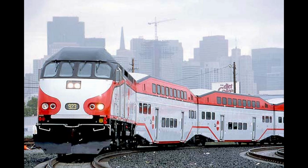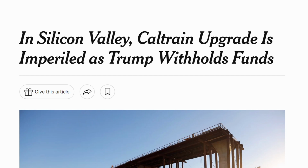In 2002, several Bombardier bilevels joined the system, which soon became part of the Baby Bullet in 2004 with the addition of MPI MP36PH-3Cs.